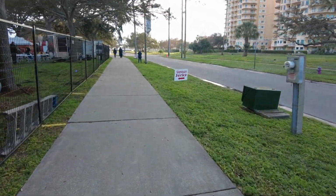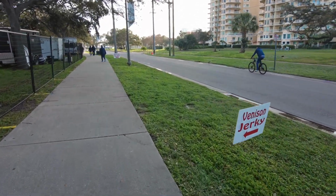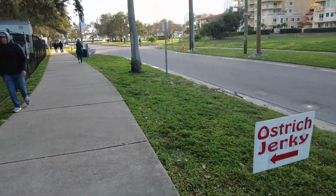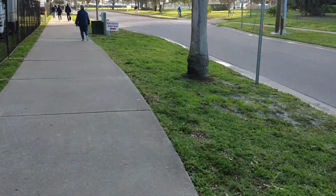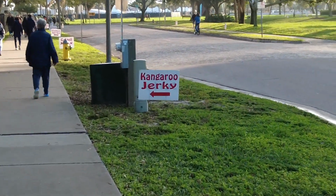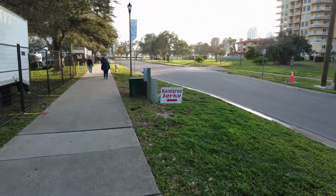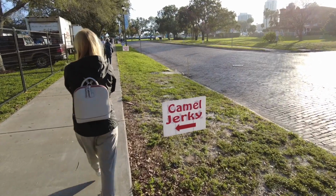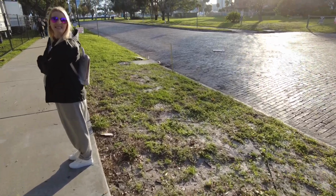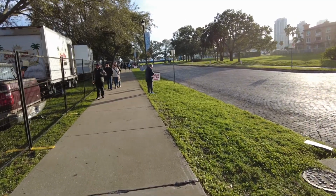And they have venison jerky. How about some ostrich jerky? No thanks. Kangaroo? Kangaroo song, kangaroo song, kangaroo song. No, it's kangaroo jerky. Duh. I think the most awkward one that we've seen is camel jerky. There's no way I'd be eating that. What about you? Any of that jerky? I would definitely not be eating any of this jerky, that's for sure.